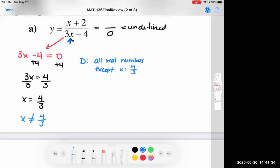So you can write it in English. You can also use interval notation. So this is one way of writing it. You can also write it as all numbers, and you take a break at 4 over 3, right? That's your interval notation.